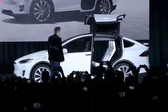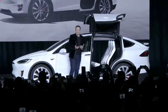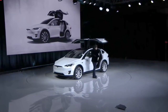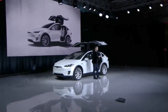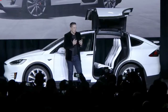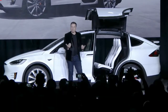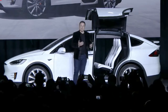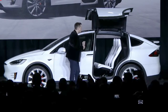The reason we created these doors was we were trying to solve a problem, which is how do you access the third row if you have child seats in the second row? I encountered this problem when I first got a gasoline SUV and I had twins, and once you put them in the second row, you couldn't access the third row. So we wanted to have an opening big enough so that you could have real utility of the third row, even if you have kids' seats in the second row.